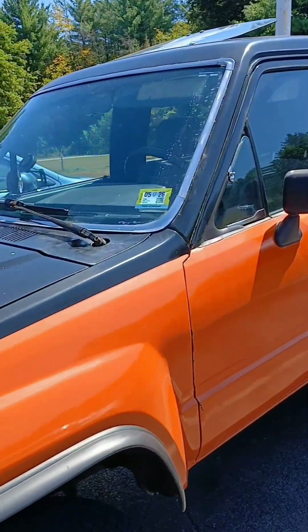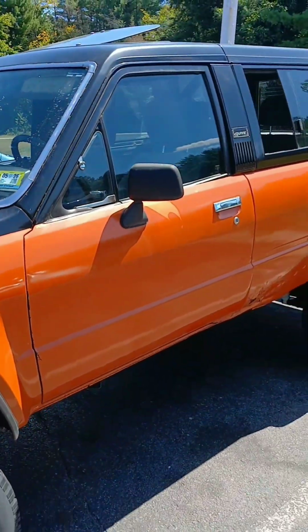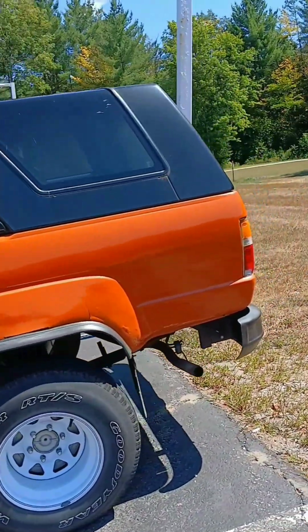The 1989 Toyota 4Runner was built on the Hilux pickup truck body-on-frame platform. The first generation of 4Runner ran from 84 to 89 and were basically a modified two-door Hilux 4x4 with a removable fiberglass canopy and rear seats.